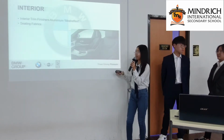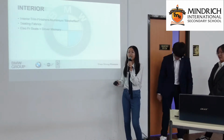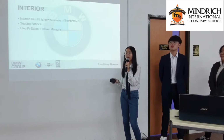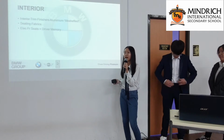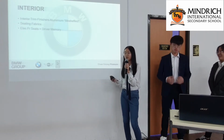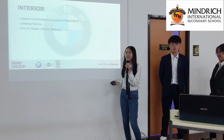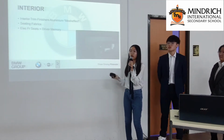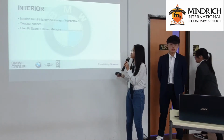This is the seating fabric. And the car has a feature called the driver memory. As all of you know, I'm sure that you have your preferred seating position when you are driving, and you may always have to adjust your car to that position. It could be quite a hassle sometimes, right? So the BMW 3 Series saves you all of that hassle, as this feature allows you to lock in your preferred positions, and it is more convenient for you.